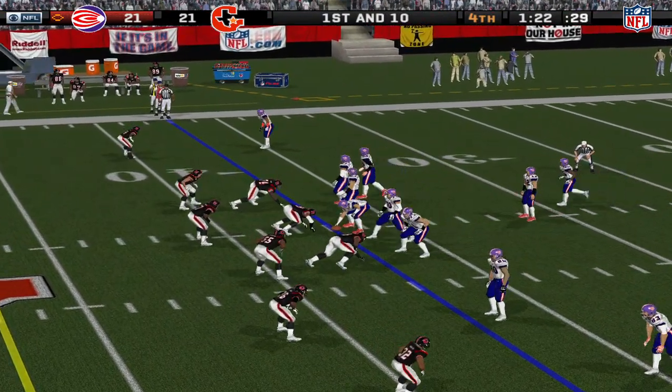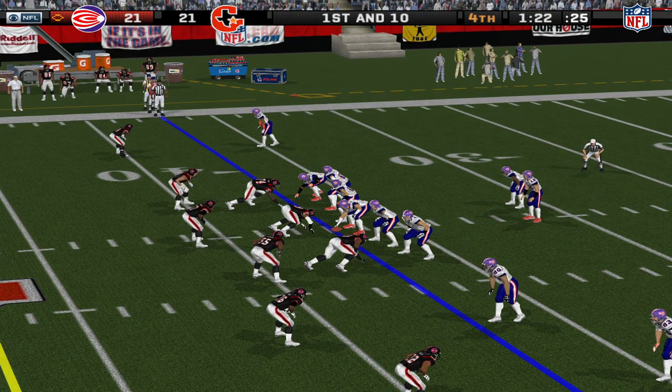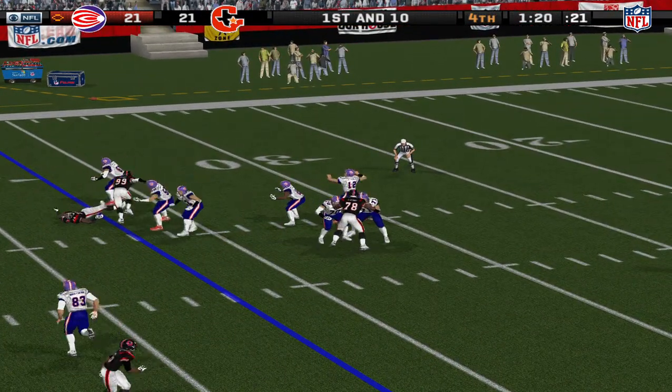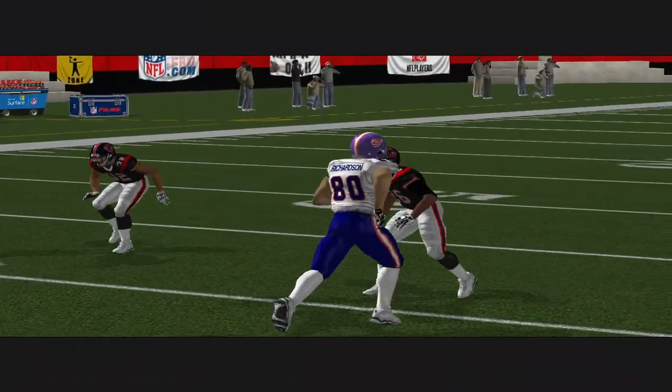Davis from the shotgun. Completion, and he goes out of bounds at the 33-yard line.